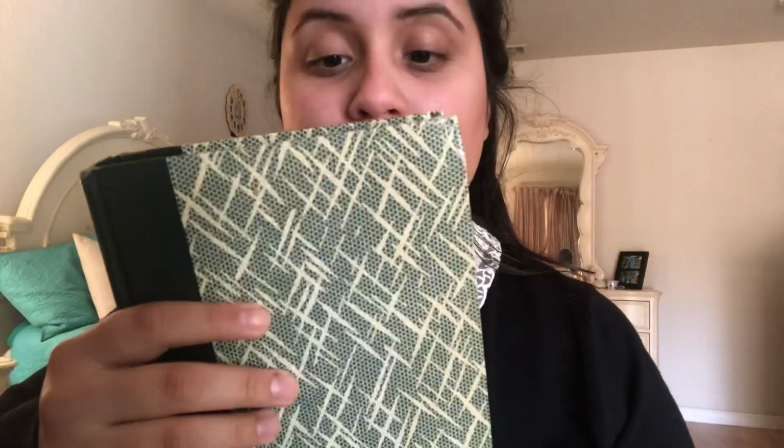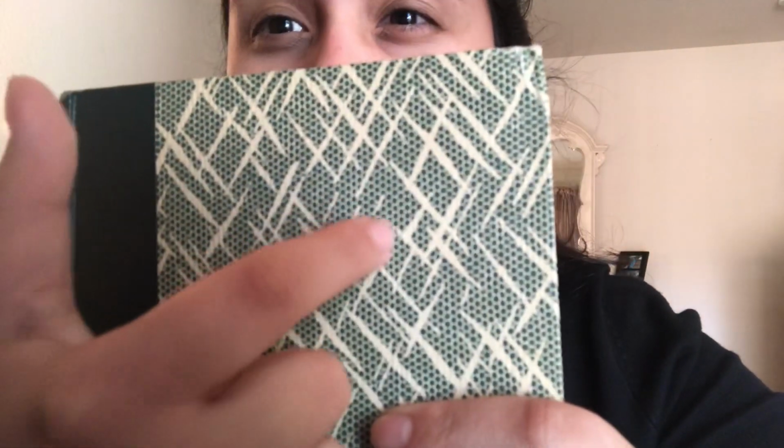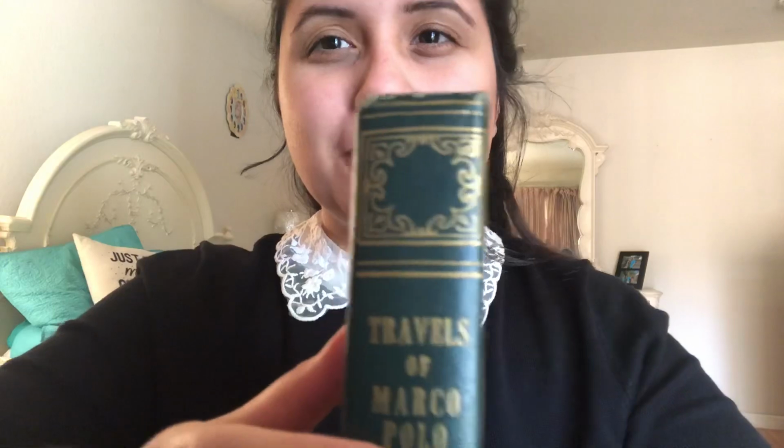Next up, we have The Travels of Marco Polo. And you can really tell this one is a little bit older just because of the awkward design on the cover, which looks like you had long nails or like your dog scratched it up, but this is not the case. And it also has this kind of honeycomb pattern in between the scratches. And on the side, this isn't engraved, this is just printed or painted. Travels of Marco Polo, with these little kind of square frames with swirly floral filigree? I'm not sure what you would call that pattern, but yeah.